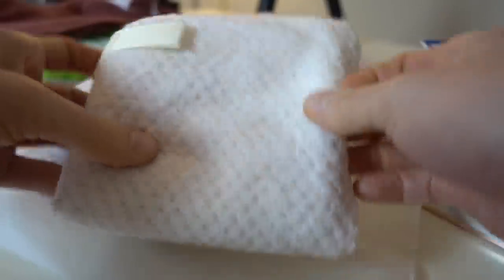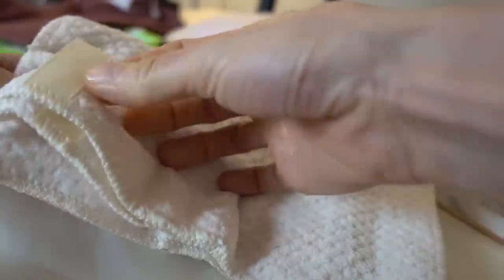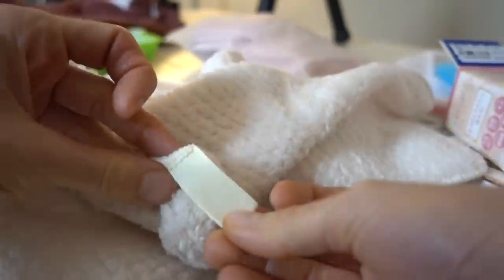And then I also got some little kitchen towels. I got some white ones. They're nice, like a microfiber. They're really soft, and there's four in a pack, and they have a little ribbon loop so you can hang them up. They're square. So I got white, and then I got pink ones as well.